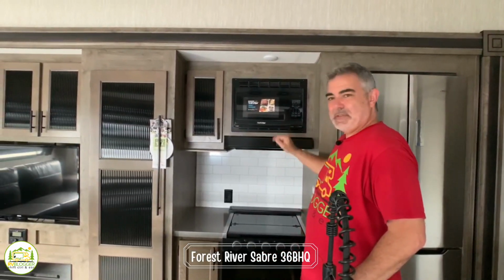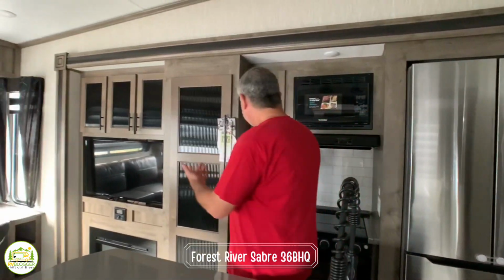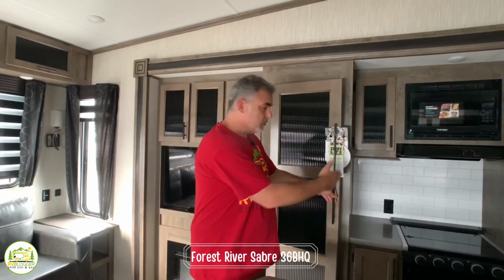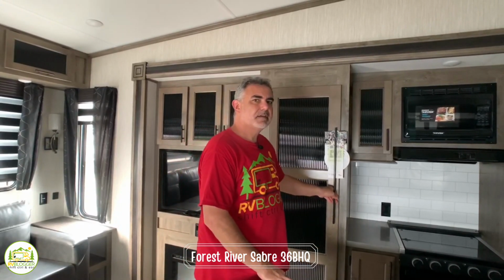But that's the only thing I would really change. The microwave's not quite big enough, but they make up for it with all this crazy storage space that they have. And there's a nice big pantry, and I might have made that a little smaller and made the microwave a little bigger.